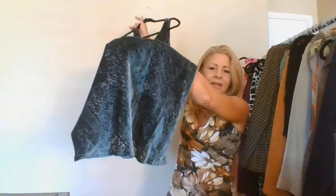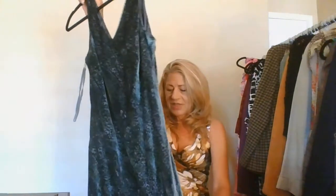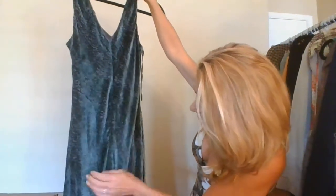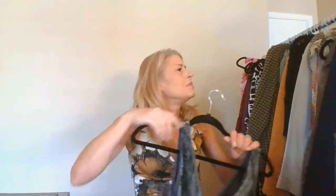It is just this gorgeous green, long maxi. Well, actually, it's not a maxi. I lied. It depends. For me, it's very close to being a maxi. For a tall person, it is not. It does have a little bit of a gather for a little bit of a back. Do you see how it just hangs there? Can you see that? And so I plan on sending this piece in.